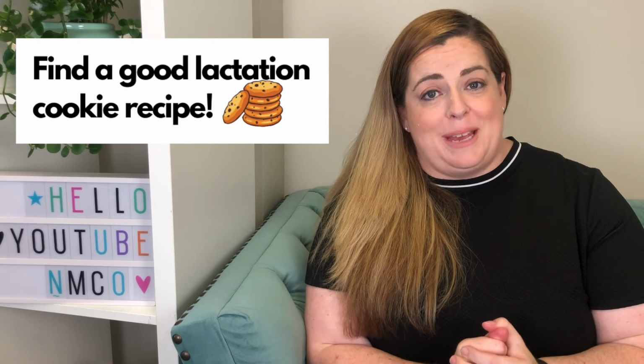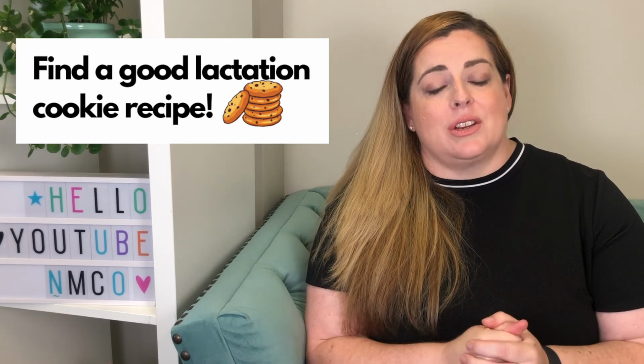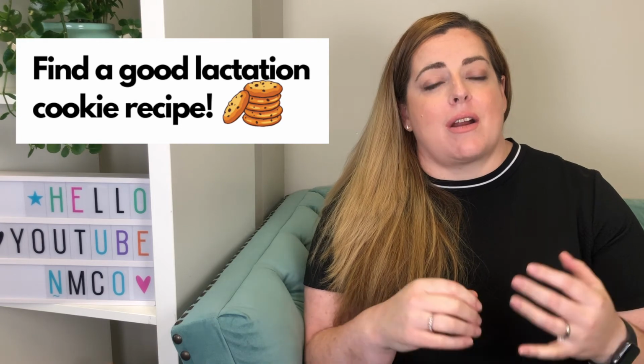Now, I did say that we would talk about all the things that were cost-free, but something that's almost cost-free is a homemade lactation cookie. That is something that you can make yourself. Usually the ingredients are a base of oatmeal, and usually you'll find some brewer's yeast or some fenugreek thrown in there. They might not taste the best depending on what ingredients you use, so do a little bit of research on that. There are lots of lactation cookies on the market that you can purchase, or lactation cookie mixes that you can make yourself at home. So you can look them up and see what would work best for you.